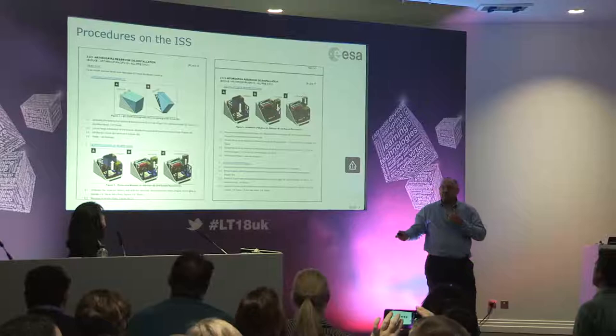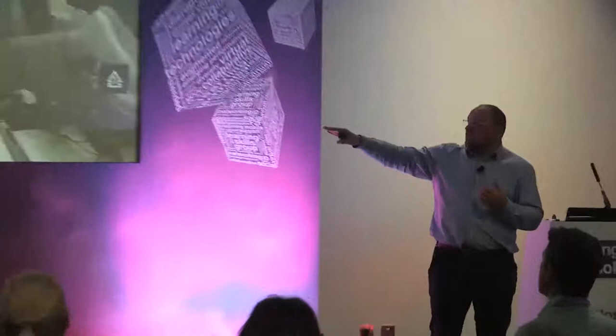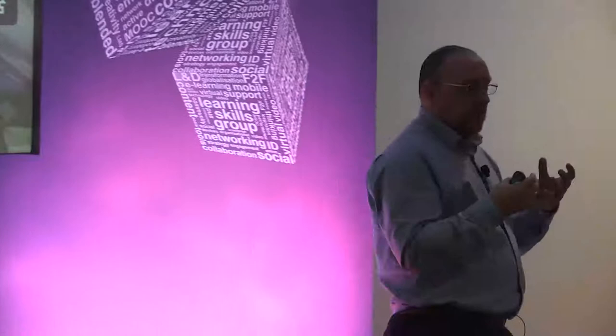Now here we see Tim Peake, and he's about to do some maintenance on something called Melfi, which is a deep freeze. And you can see he's referring here to an iPad. And the list of instructions that he has to go through is on the iPad. Now, a crew member's time on board is incredibly valuable. It's the most precious resource that there is. So whatever we can do to make their time more effective and efficient, we do.